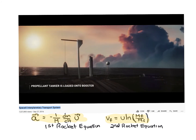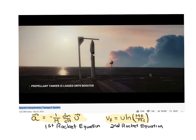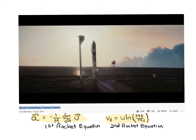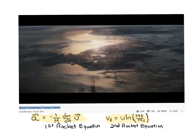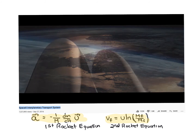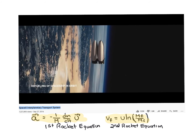And now, here's another cool thing. You still need more fuel. You still have a lot more speed to gain to make it all the way to Mars. And we're not quite there when we're in Earth orbit. So you need some more fuel. So now we're refueling in space, in orbit.